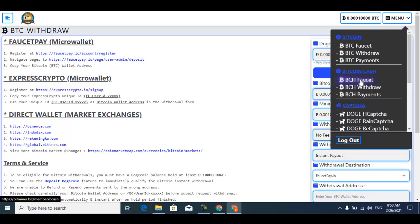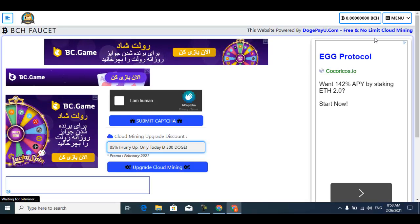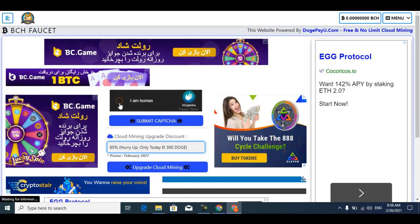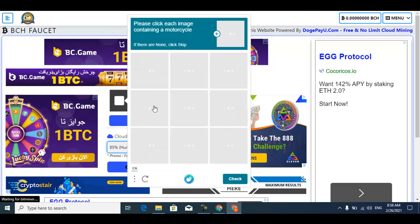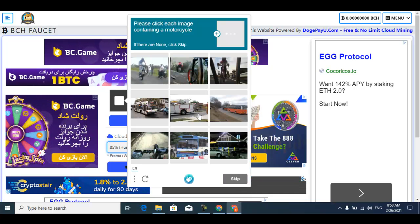Just Bitcoin. You can solve captcha for Bitcoin Cash. Okay, if you want to earn Bitcoin Cash, just solve the captcha with Bitcoin Cash. But Dogecoin is very easy to solve, very easy to claim and very easy to withdraw. Okay, you can choose anyone you want.